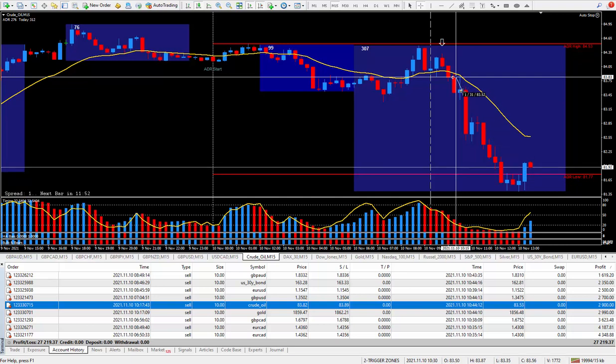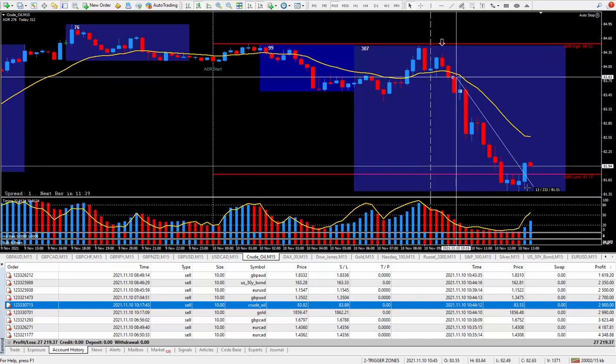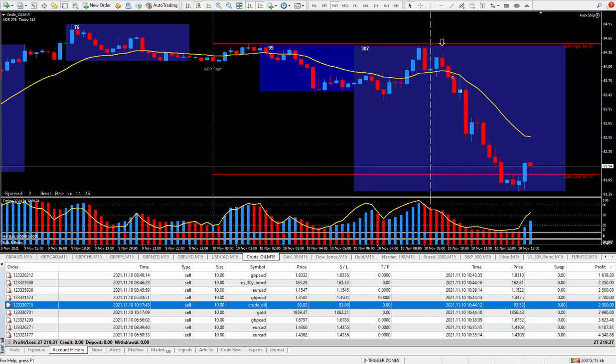But it looks like I got 29. Should be 29, as each pip is worth $10. So 29 pips paid out $2,900. And you know what that would have paid, 200. Holy cow. That's a lot of money. Anyhow, no matter how I look at it, it still is a lot of money. So I was very happy with those pips.